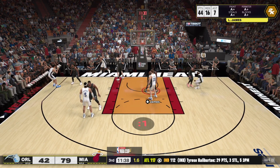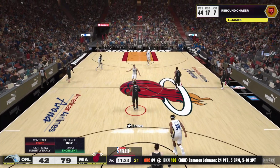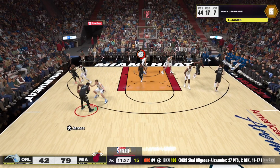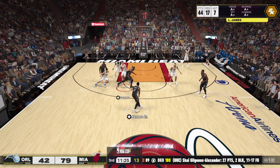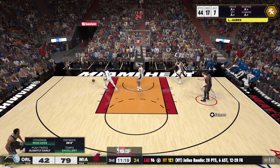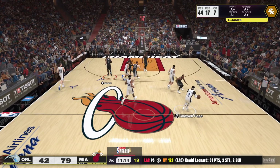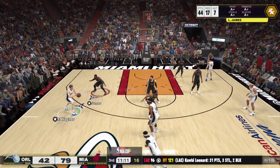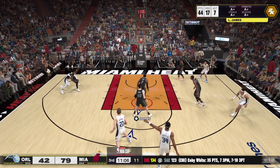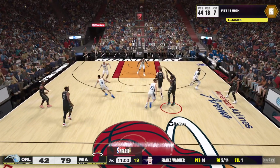Three from the inbound. Wade dishes to James. Pass to James. Puts up a deep three. The rebound by Caldwell Pope. And it's Orlando's ball. Wagner outside. Jacks up a three. Another miss by Orlando. Clearly out of sync to begin this half. 0 for their first 3 attempts.